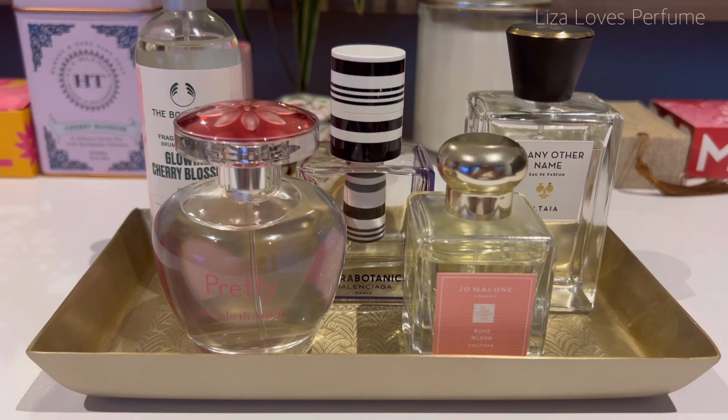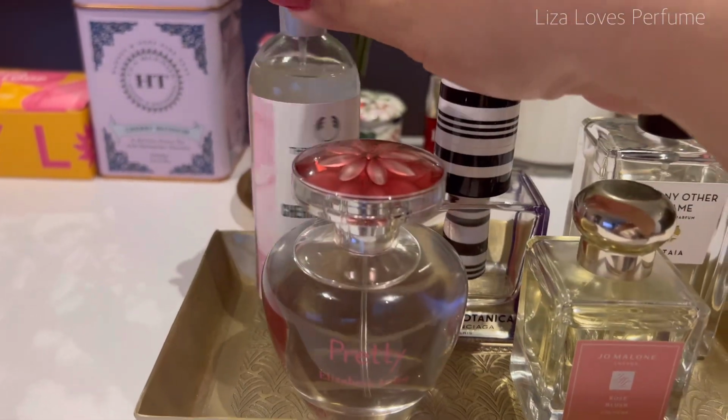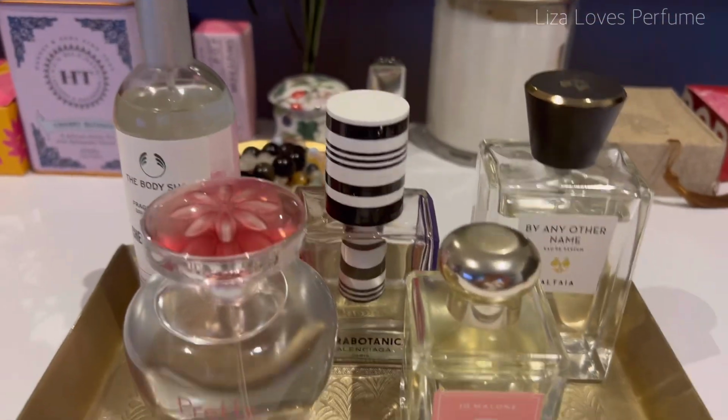And here they are all together. It's a little bit of a pink theme. Pink here, pink on here, pink here. Looking quite lovely all together.